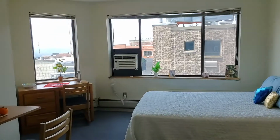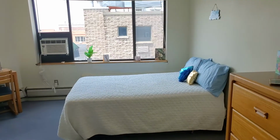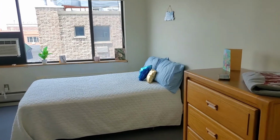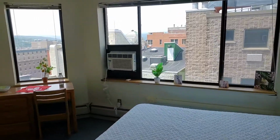So we'll have the same furnishings set, the full-size bed, there's a dresser, there's a desk and chair, a bookshelf, and a dining table and chair. Let's go on in and take a look, and we'll also go see that view.